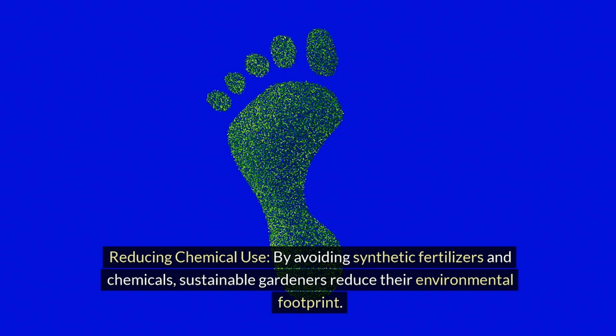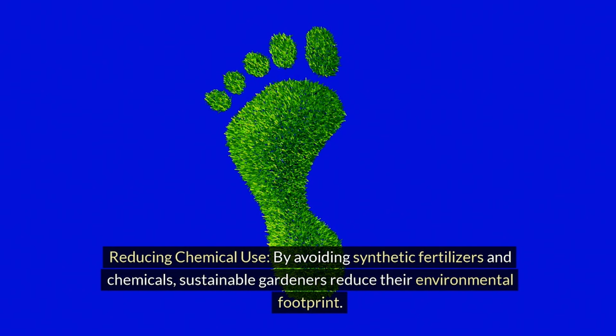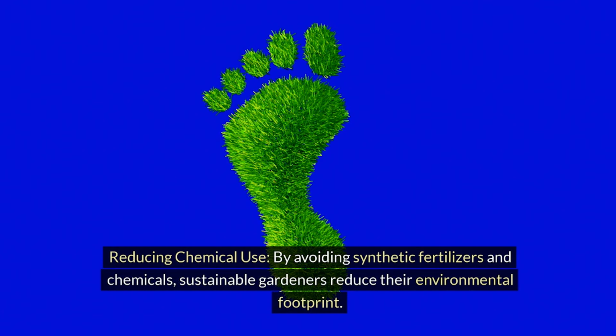Reducing chemical use. By avoiding synthetic fertilizers and chemicals, sustainable gardeners reduce their environmental footprint. Organic fertilizers, such as compost and animal manure, can be used instead to provide a slow-release source of nutrients.